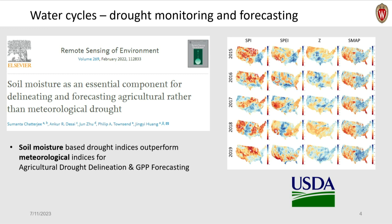So the work we're trying to emphasize here is that if you use soil moisture information as an index for drought, you get a better forecasting performance when you talk about GPP, or gross primary production, across different ecosystems, including cropland, but also natural systems like forest. The other obvious difference you can see is from this figure.